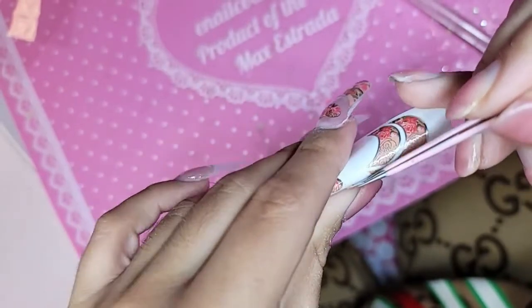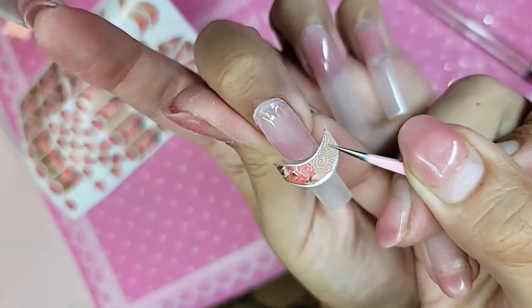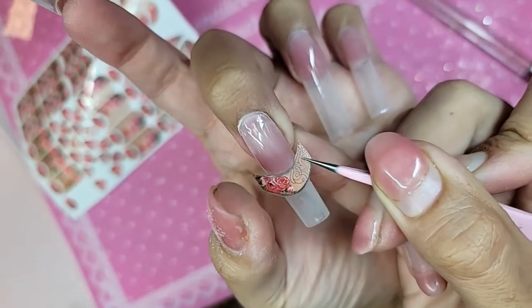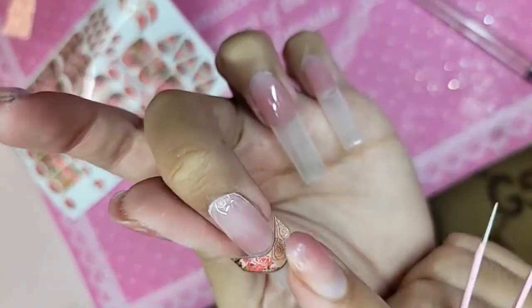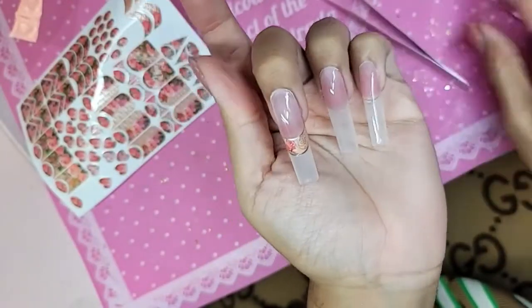Because you can cut them, you can apply them pretty much any position you want. They don't have to be the same, each one. It really comes down to having fun. Because remember, at the end of the day, that's what nail art is.